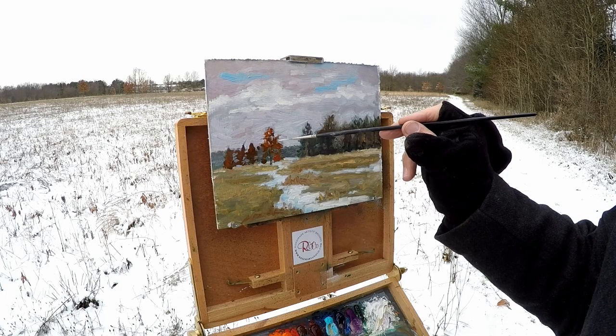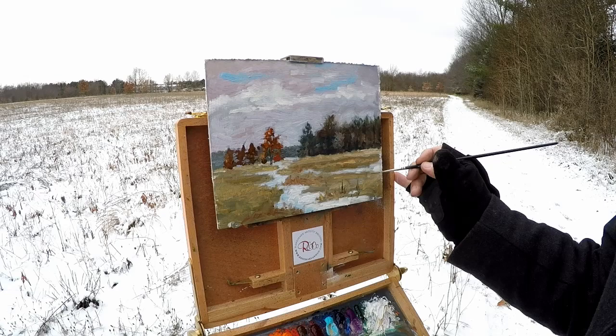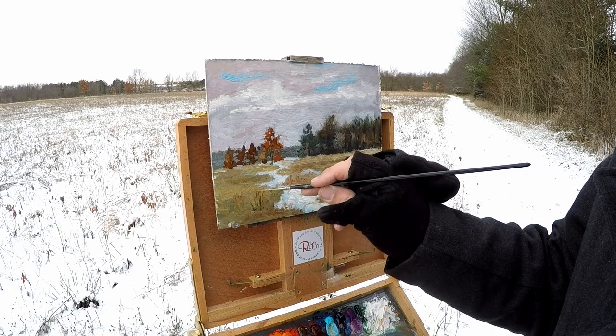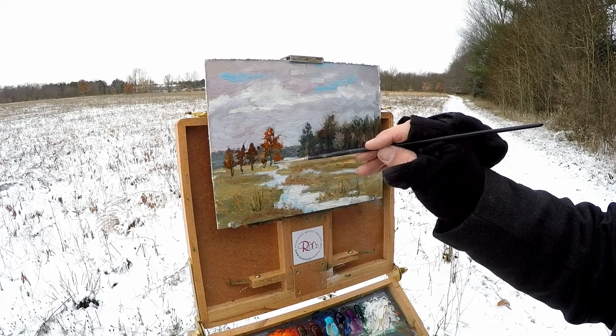One of the things I wanted to mention is how to get the snow to sit down in the field like it's supposed to. You can see that I've pulled the grass where it's in front of the snow, and by creating some of those vertical strokes in there, it really helps that snow to sit down where it belongs. So those are the final touches. It's not too bad. I like it.